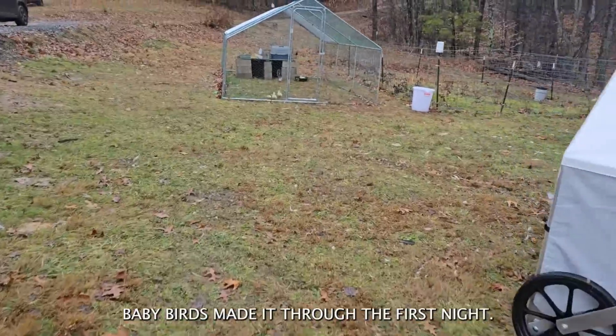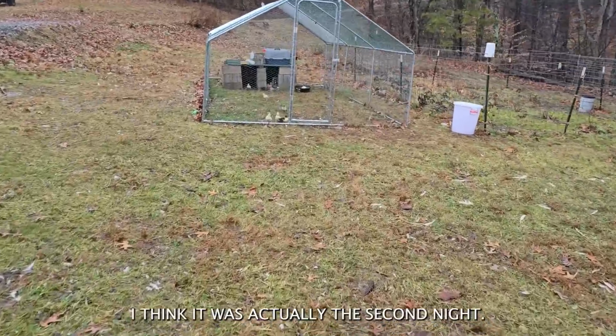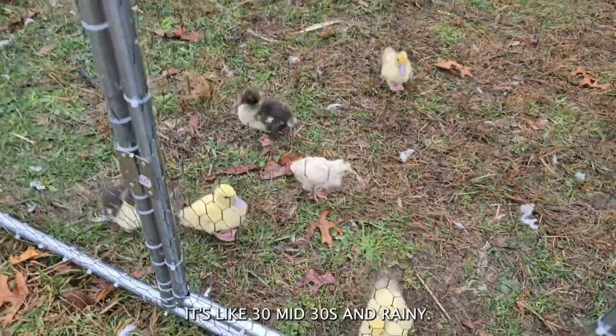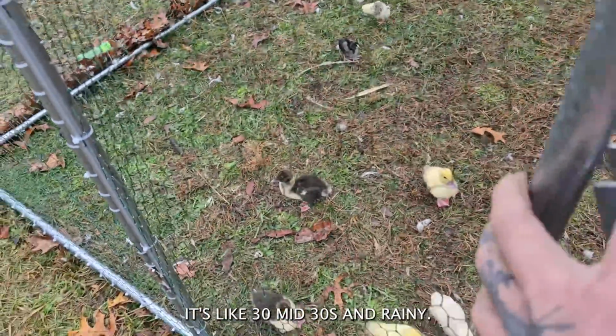Baby birds made it through the first night. Was that the second night? I think it was actually the second night. Anyway, I'm losing track even though it's been early. And they're all doing great. It's like 30, mid-30s and rainy.